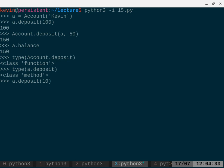So make sure you understand this distinction. Account.deposit refers to the function. A.deposit refers to the method. I feel like I get way too many questions about this, so I just really want to make this clear.